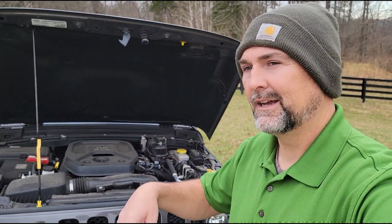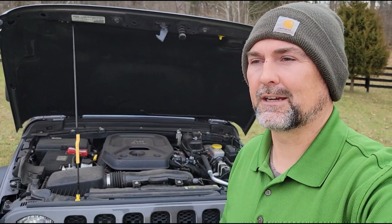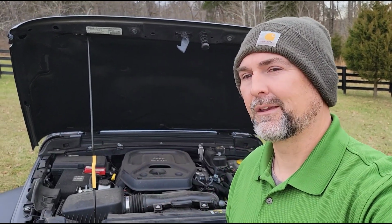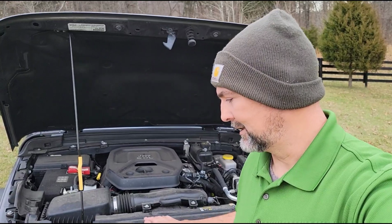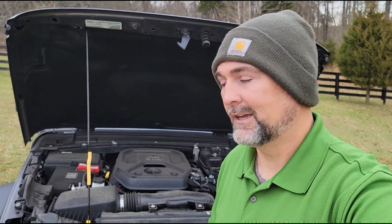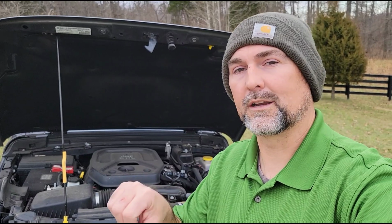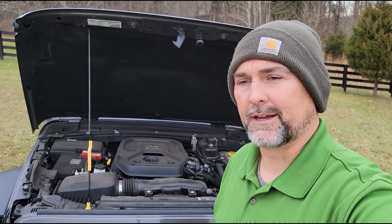I know there was one or more technical service bulletins floating around out there regarding the wandering in the steering on these JLs. Maybe the dealership proactively went ahead and worked on this one. I don't know, I can't say. Maybe it's completely stock, like it came off the assembly line. But it drives really good. The steering wheel is really tight, there's no wandering in it at all. It feels really good out on the road.